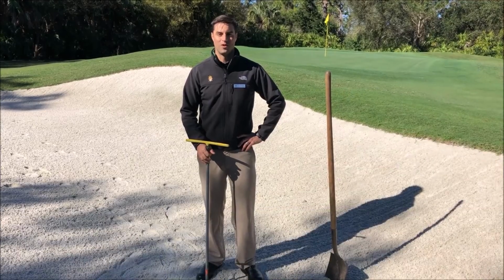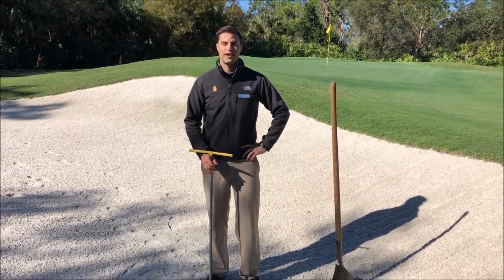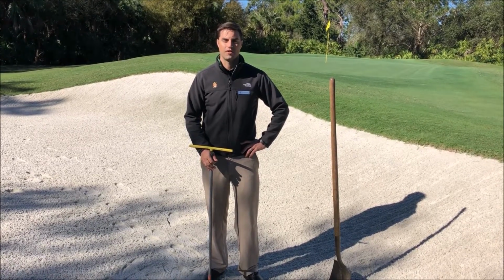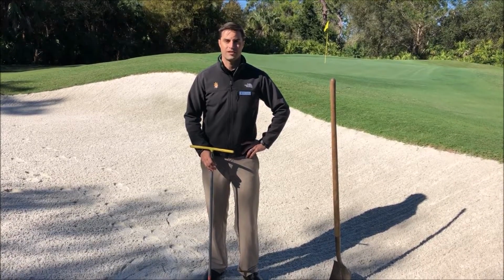Standing out here on hole number 12, the front left side bunker, and this past summer we tried out 2 new bunker fabrics as a test to see if we wanted to use these in the future, the next time we go to replace our bunker sand.